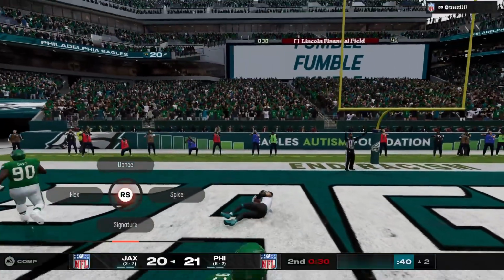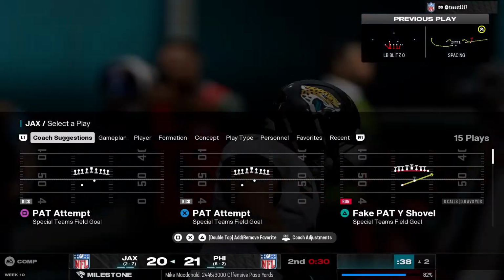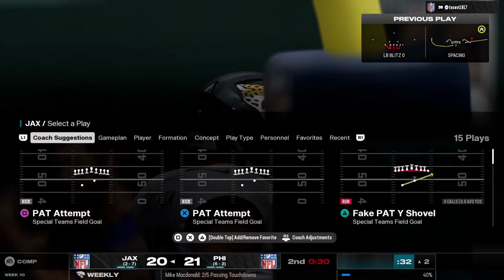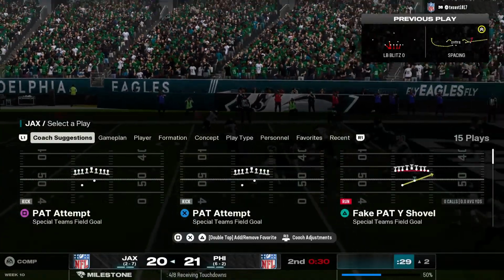Got his man. It's caught. Touchdown, Jaguars. Evan Ingram, a 2-yard touchdown grab. And the Jaguars are an extra point away from tying the ball game here in the final minute of the first half.